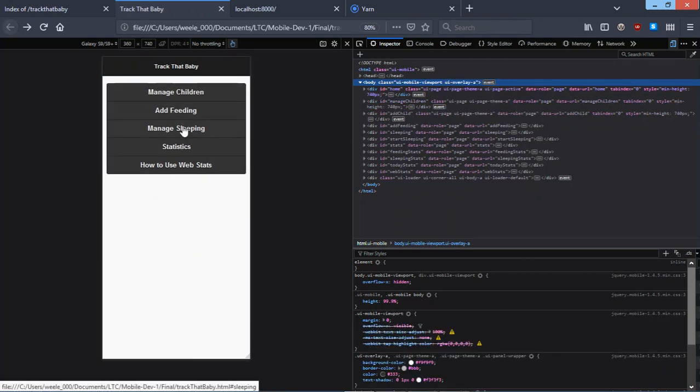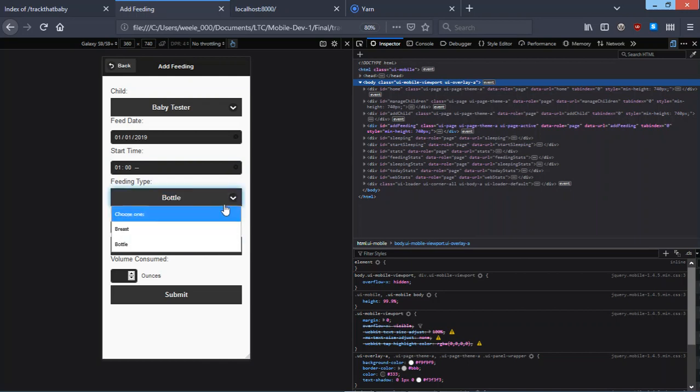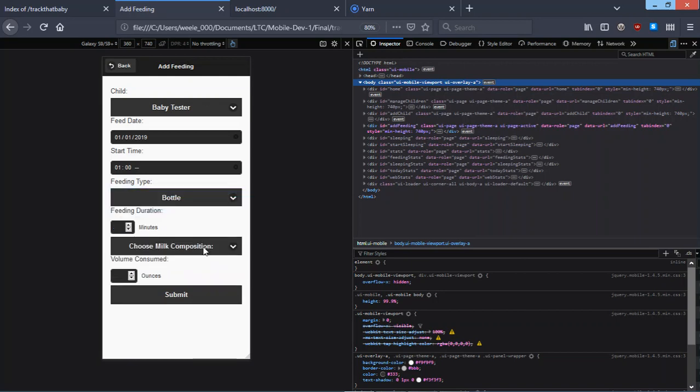All right, so now we can add a feeding. You can choose a child. And we'll say 1 o'clock p.m. For feeding type, you can choose breast or bottle. If you choose breast, it's going to ask you the duration for each breast. Okay. And then for a bottle, it'll ask you to choose the milk composition. You can choose breast milk, formula, or mix of breast milk and formula.